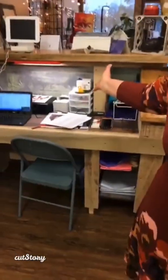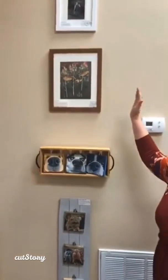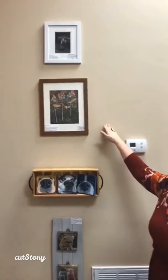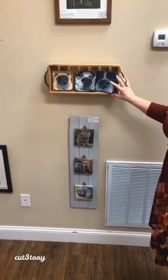The gallery area is this way. This is my new checkout counter, made by my talented husband. So I've got paintings and prints on this wall. I have, I think, 5 of these sets left.